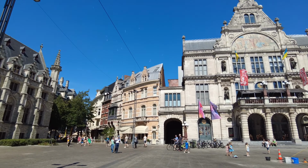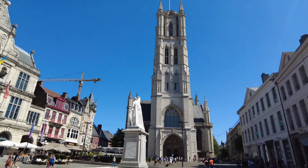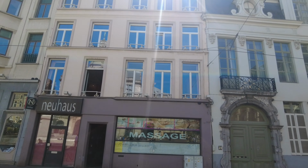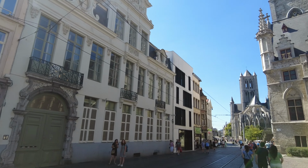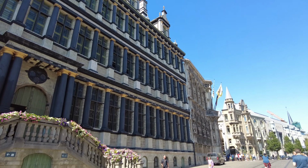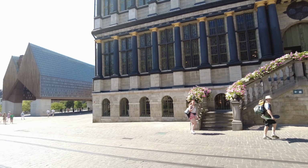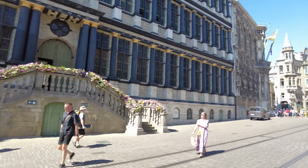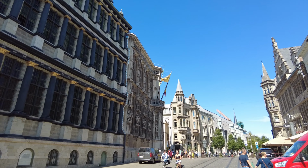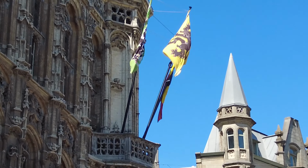There are some cafes here and buildings in the Art Deco style that are now used as private apartments and hotels. This is a very interesting building with black columns. Maybe this is the town hall, that's Stadshal. Yeah, I think so. And yeah, the flag of East Flanders next to the flag of Flanders and Belgium.